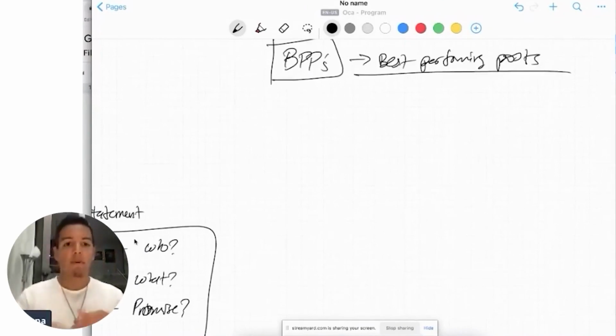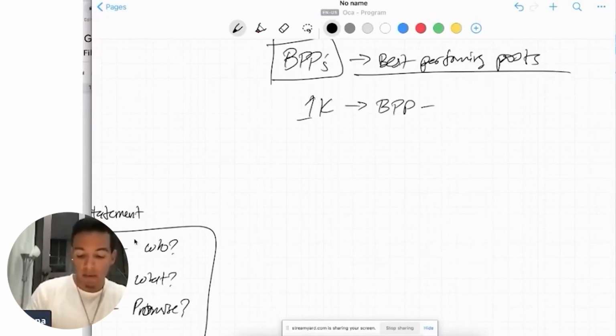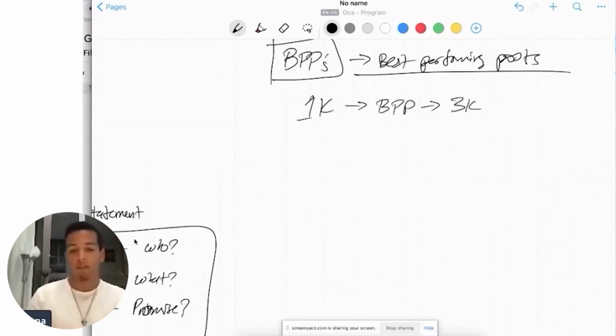Okay. Best performing posts, or BPPs, are basically just posts that get above average engagement. That's it. That's content that gets above average engagement. So what it means is, if there's an account that gets 1K likes, if a post is a BPP, it might get 3,000. So 3,000 engagements. That is what's called a BPP.